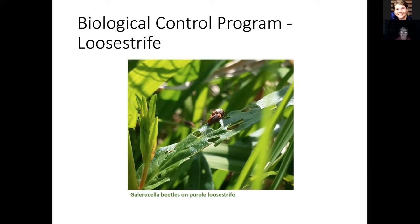There aren't a lot of biological controls for most of the plants we've seen. Tansy ragwort has had the cinnabar moth, the larva of that moth actually has been one of the controls. And so there are some things that happen, but there's not a lot for the things that we looked at.